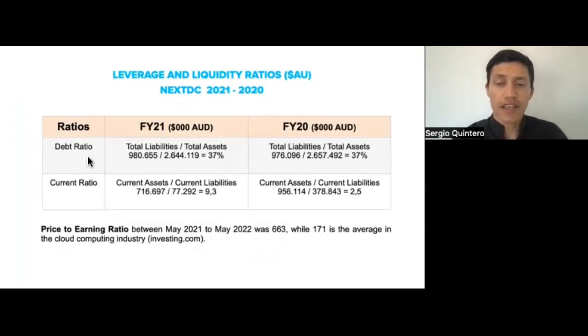NextDC has historically raised $2.4 billion in funding since 2010, growing from 1 data center to 9 at the end of 2021. It has total assets of $2.6 billion and a market capitalization of $4.9 billion. NextDC has plans to continue expanding and covering its expenses with debt and revenue. The company has currently secured $1.85 billion in funding, of which $0.8 billion was already spent, and the rest will be spent during the next 5 years.